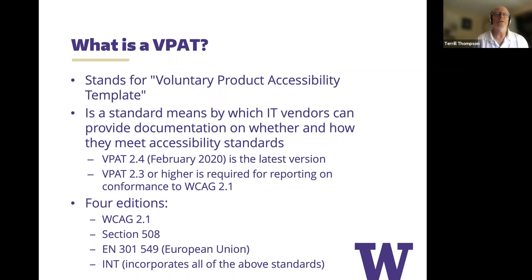So you've got three success criteria under your belt now. And that leads us then to evaluating a product for accessibility. A vendor has been asked to provide some documentation of their accessibility. They provide us with a voluntary product accessibility template, or a VPAT. This is a standard means by which IT vendors can provide documentation on whether and how they meet accessibility standards. It's been around for a long time.